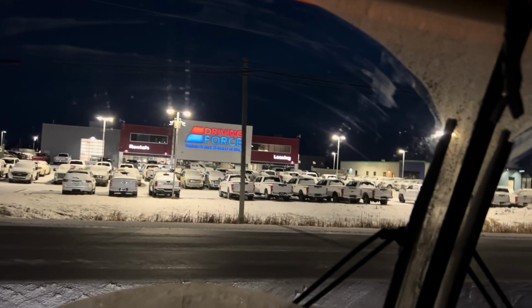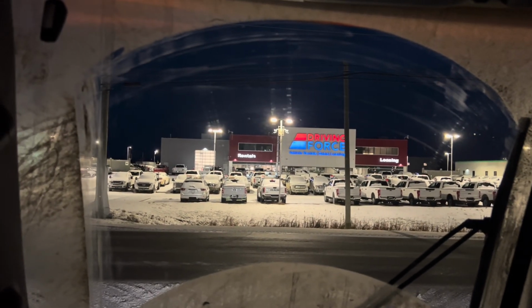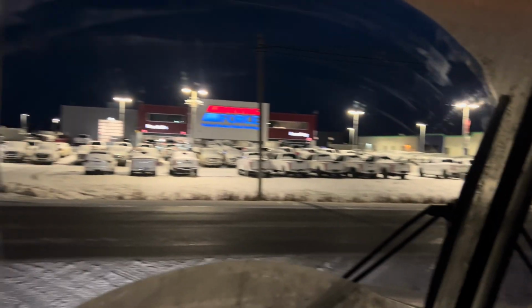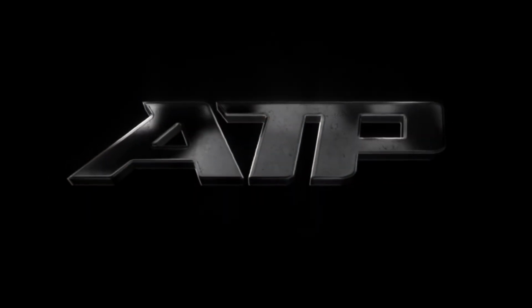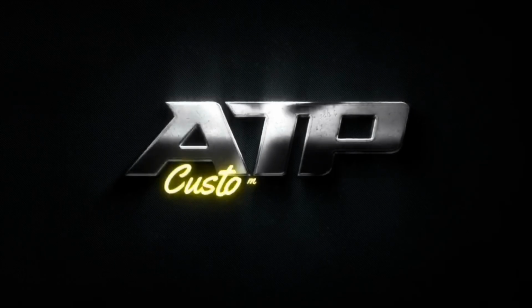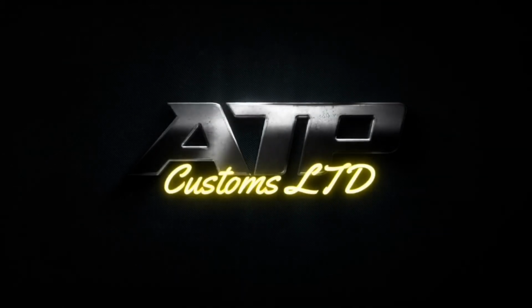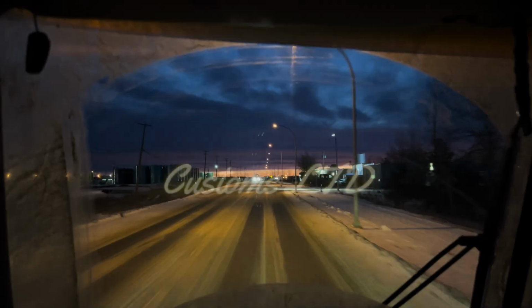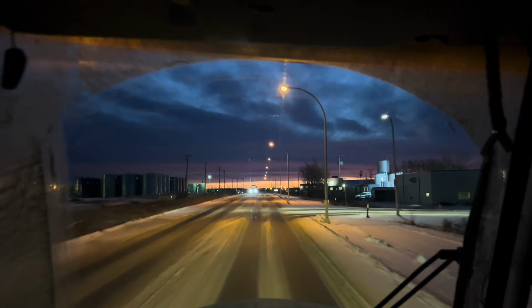And that is Driving Force. That's the rental place that rents all the vehicles onto the pipeline. Look at that. Those are all pipeline trucks there. Look at that. We got ourselves another beautiful sunrise coming.